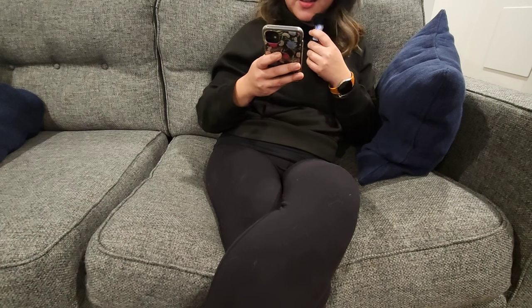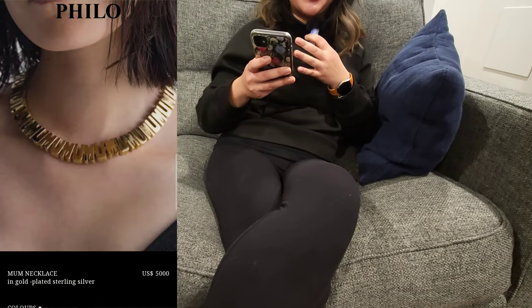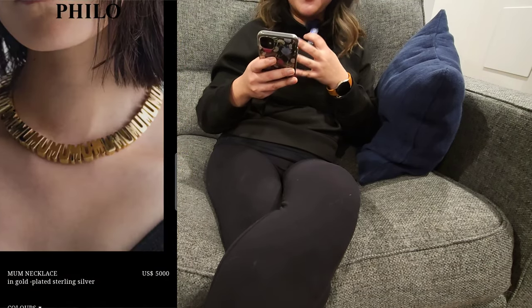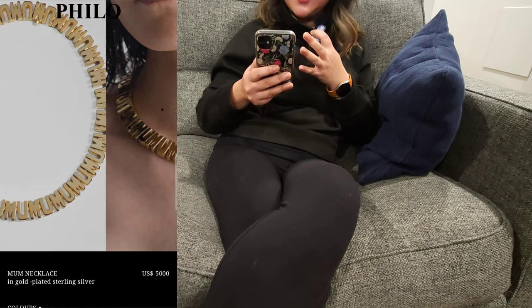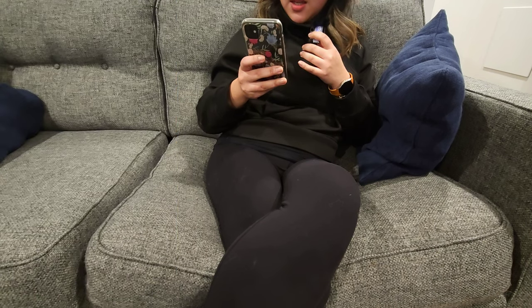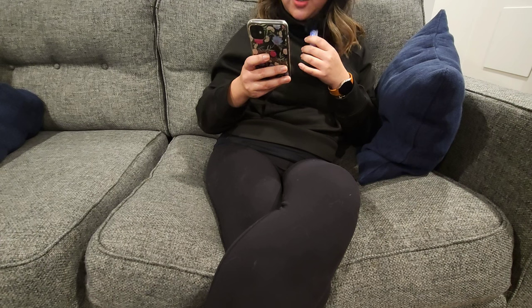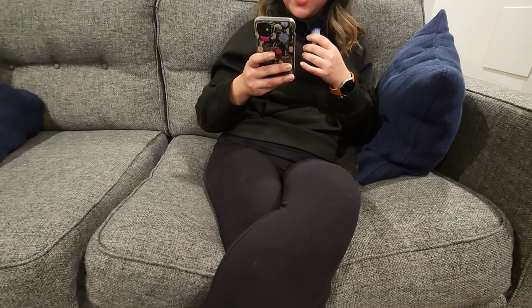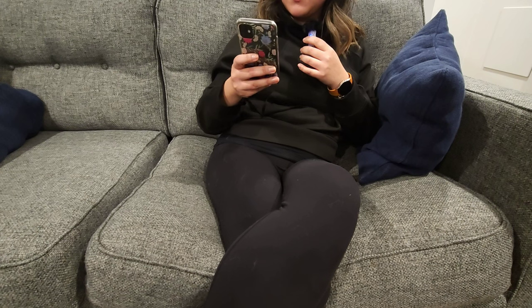The rings are fine. It looks very, whatever. Then you get over to the mom necklace, right? I really appreciate that she's been a mom. She probably loves being a mom, and she's paying tribute to all of the moms out there, which is great, right? But the price of it, I think it's like $5,000? Actually, I was looking at it earlier, and I think there was still available stock. The annoying thing is that on the website, once it's sold out, you can't see the price.